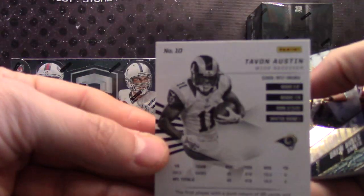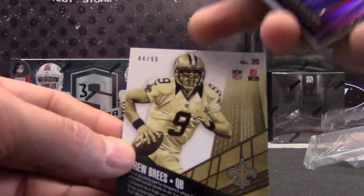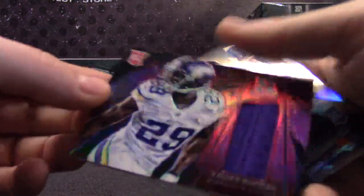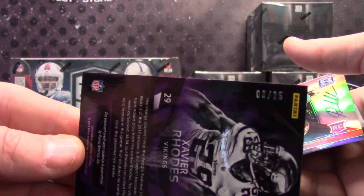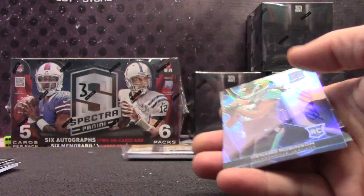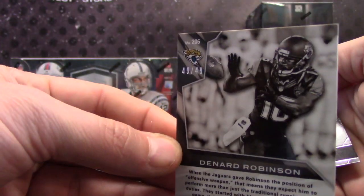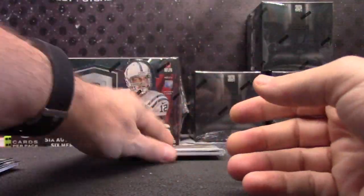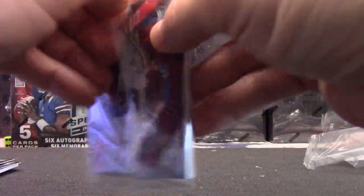Kayvon Austin, 10. Drew Brees, 44. It's got a Panini chip on top of his head. Xavier Rhodes, 3 of 25. Denard Robinson, 49. And base. Last one from round 2.